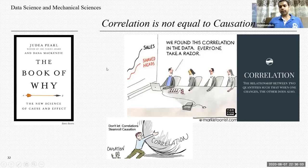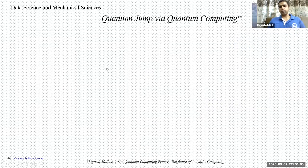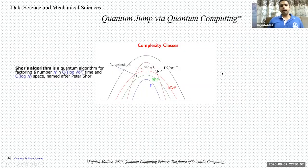Please refer to that, and that's where we should really start investing our time and energy. The third one is on quantum computing, and this is again one of my favorite areas. I have one talk which I delivered. It's available on my LinkedIn. You can refer to that.